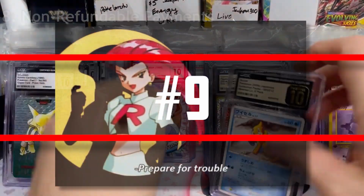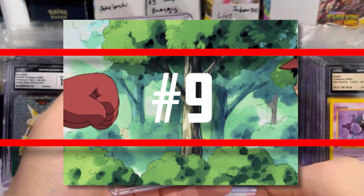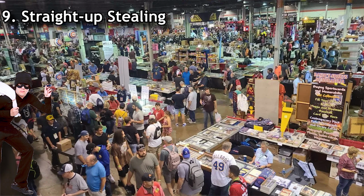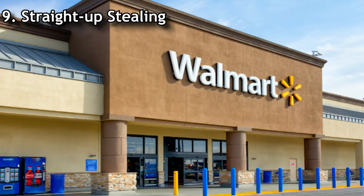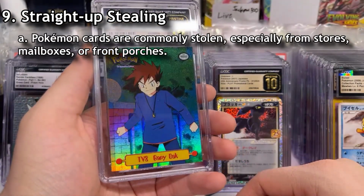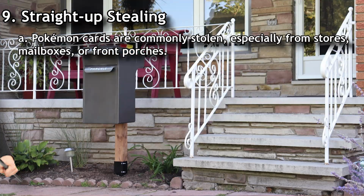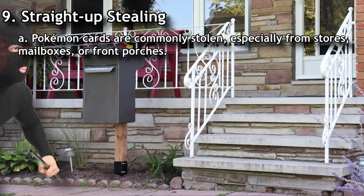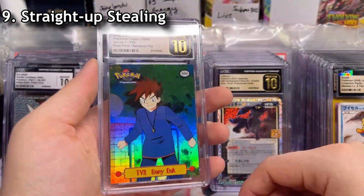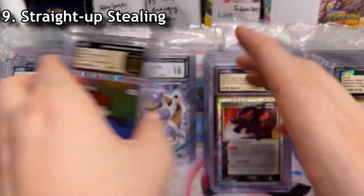Number 9, simply steal Pokemon cards. Yeah, so you might do this at one of those big conventions, the Collecticons, or at your local Walmart. Stealing Pokemon cards is one of the simplest scams ever. Another option is to just steal out of someone's mailbox or off their front porch. That is one of the most common scams. It's not really a scam in the sense that you've been tricked, but you have definitely lost your money.